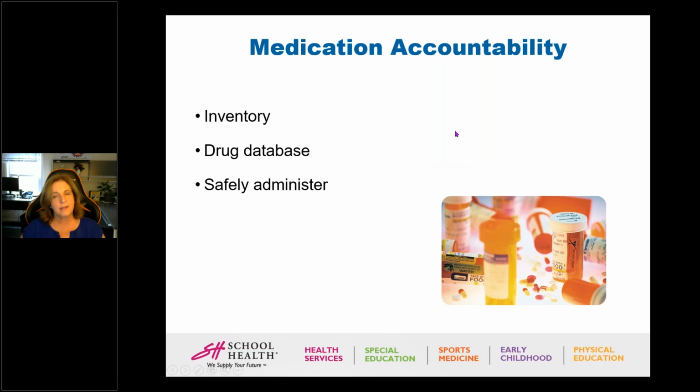Medication accountability. Oh yeah, another one. You're on the line for giving your meds accurately, safely. How about inventory of those class 3s? SNAP has the capability of automatically keeping track of your inventory. It even has the ability with one click to access Mosby online. It has the ability to bring up a picture of the student. And as a sub nurse before I became a full-time nurse, that would have been beautiful.